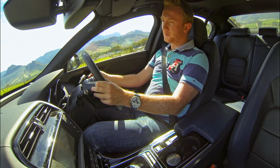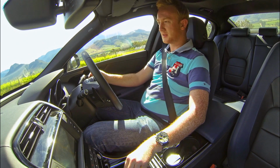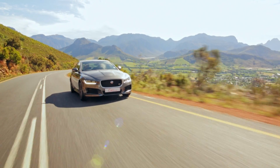We started the climb to Franschhoek Pass. I'm in the Jaguar XE S. I'm going to start switching on all the sport modes. Gearbox in sport, car in dynamic, and away we go.